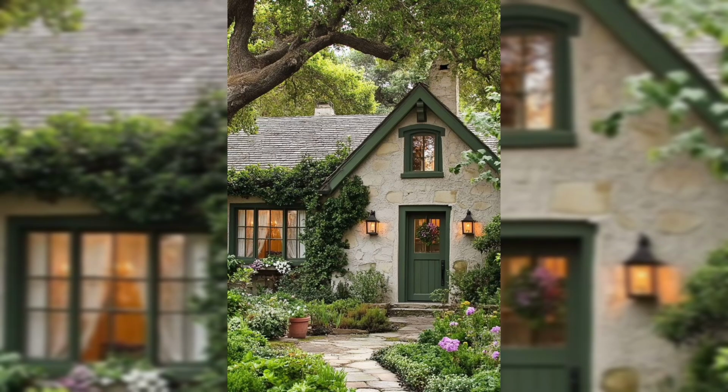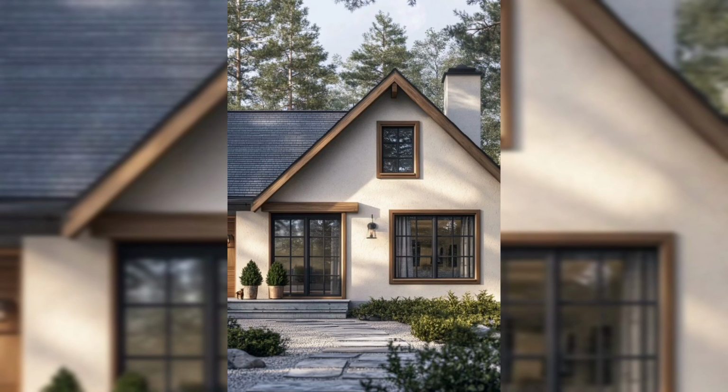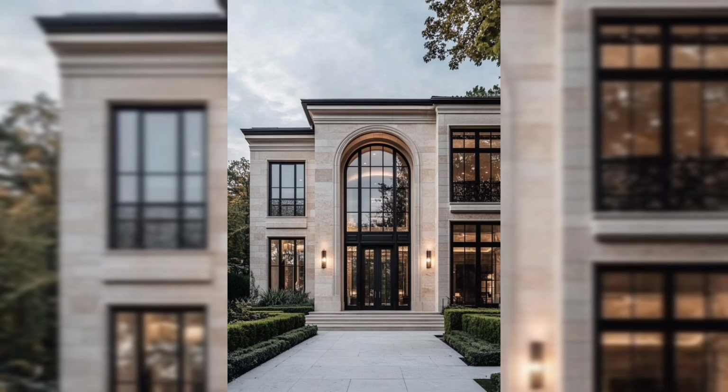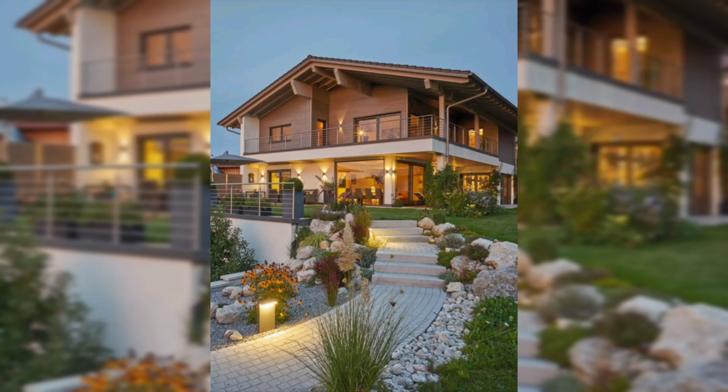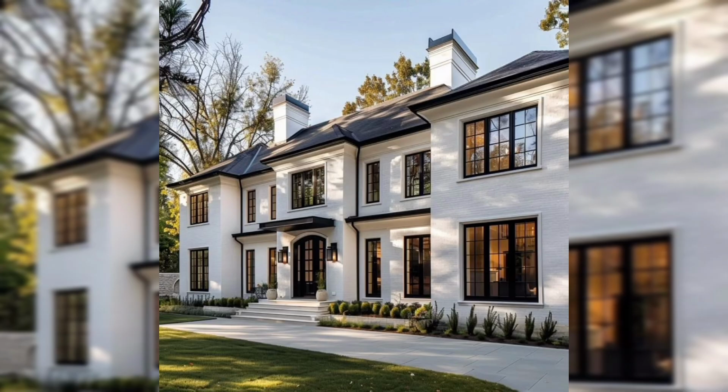Whether you are building a new house, renovating an old one, or just looking to freshen up your property, thoughtful exterior design elevates curb appeal, adds value, and refines your personal style.